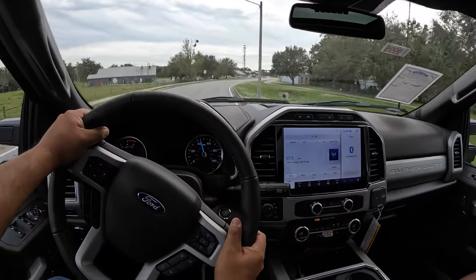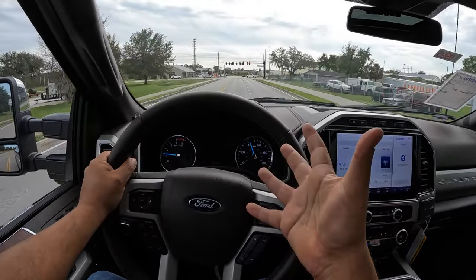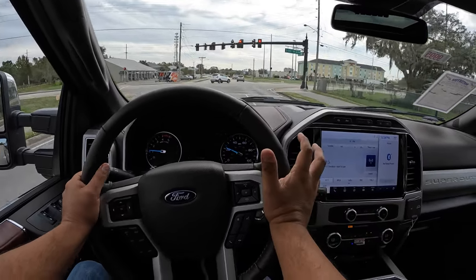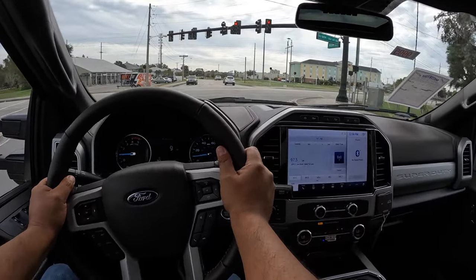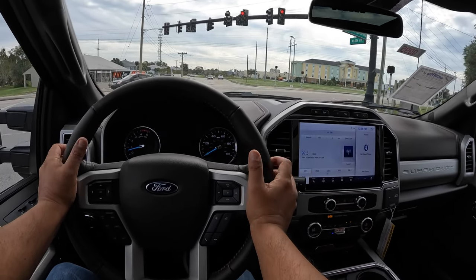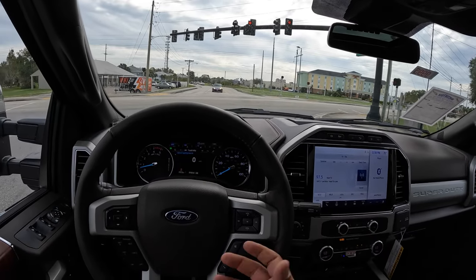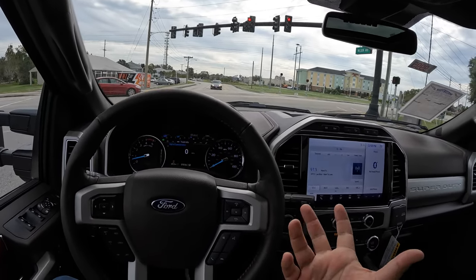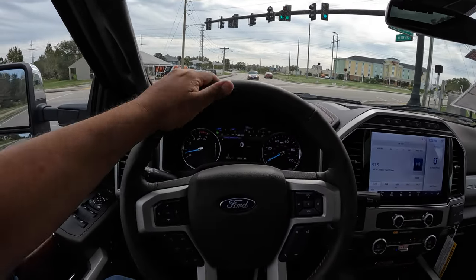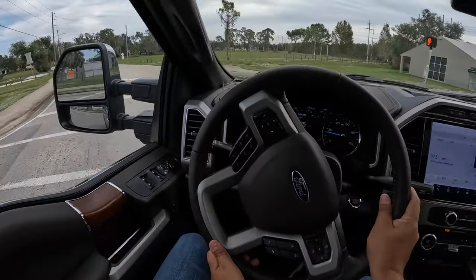I'm not a truck owner, but from the short drives I give these trucks, this is what I feel. Obviously it still rides like a truck. It still feels a little stiff, but driving this F-250 is not that intimidating. It's driving like a slightly bigger F-150, but of course this is much longer, and depending on which model you drive, you can also get an eight foot bed. It just depends on how you spec your F-250, but really nice. This is just full of technology. This is just an awesome truck to drive.